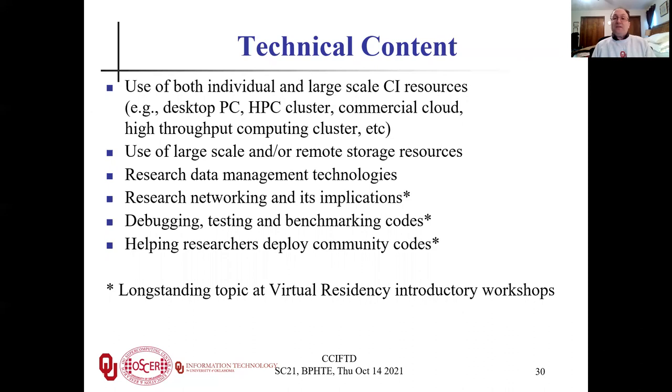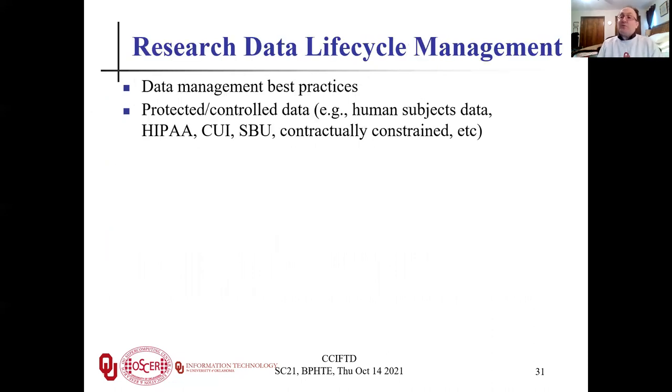Then technical content, how to use particular kinds of cyberinfrastructure resources, how to use various research data management technologies, research networking, benchmarking, debugging and testing, deploying community codes. And again, there'll be plenty more. This is just a jumping off point. And then research data lifecycle management, both data management best practices and regulated data of some kind, right?